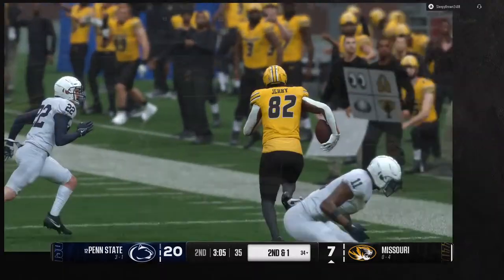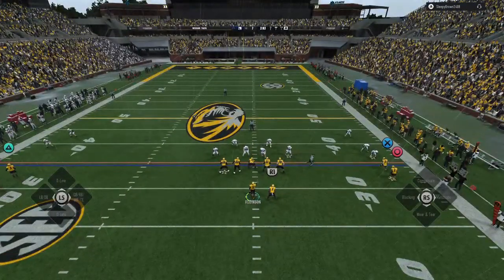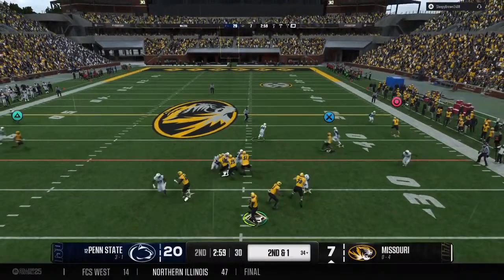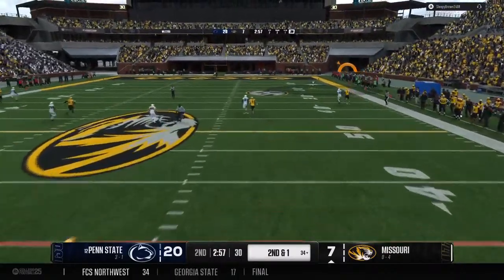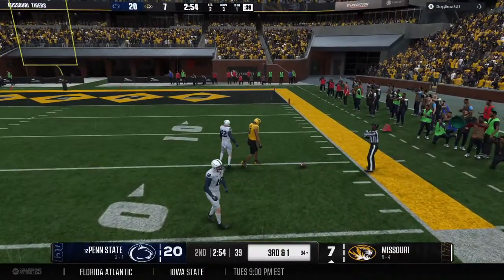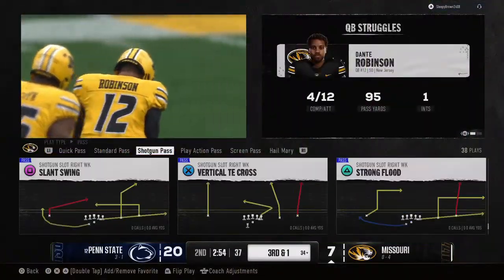We moved the football down the field. We had a chance to score, but we can't let those opportunities slip between our hands. Let's go get some points. Dialing up a second down pass play. Going over the top. And they can't hook up. Going for the big play on second down.